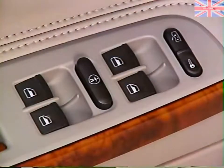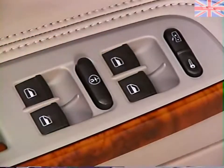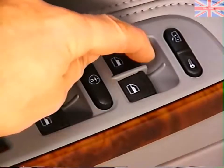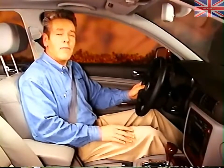To open a front window using the automatic or one-touch feature, push the switch down past the first notch and release. To close a window with one touch, simply lift the switch past the first notch and release. Making the drive even more pleasurable in your new Passat is an AM/FM stereo cassette sound system.